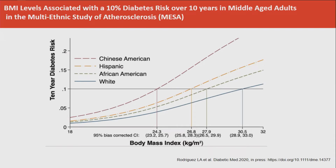And this truly explains also the higher susceptibility to weight gain in China, with all the consequences I just demonstrated to you, as opposed to what's happening in the white Caucasian population. So the white Caucasian population is more resistant to weight gain and metabolic abnormalities as compared to Asians. Next slide.